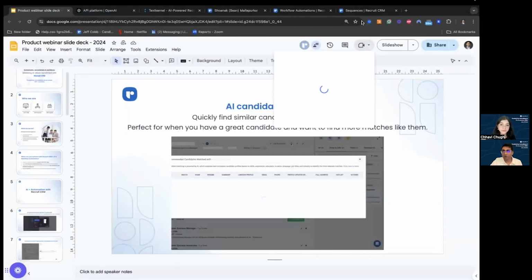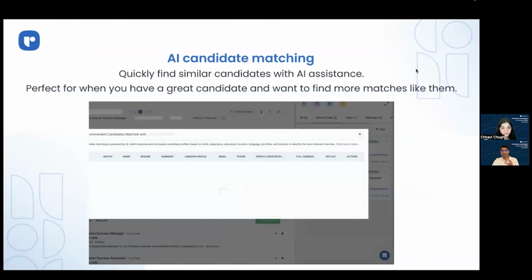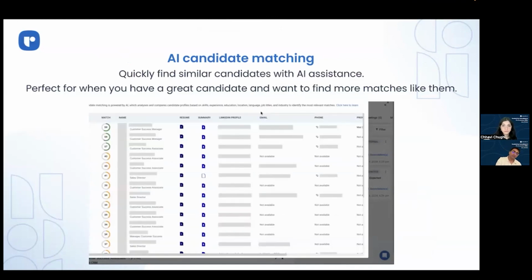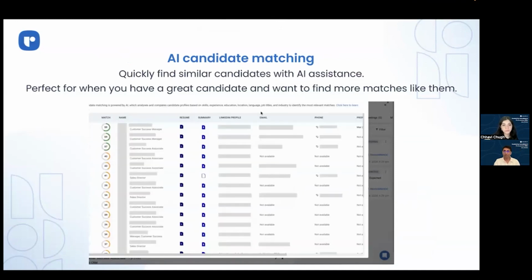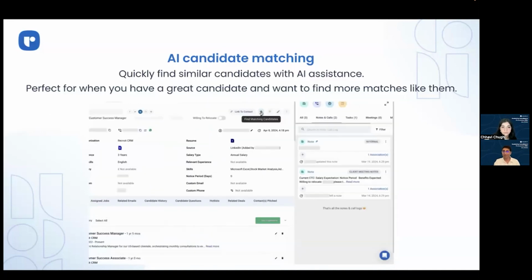Now, going back into what else is possible, right, is AI matching. When you find high quality candidates, it's painful to have to go through all the candidates in your database from scratch to try to figure out who's a good match. So let's say I was looking to hire a content manager and I had Chavi in my database, and I think she's a perfect or high quality candidate for that job.